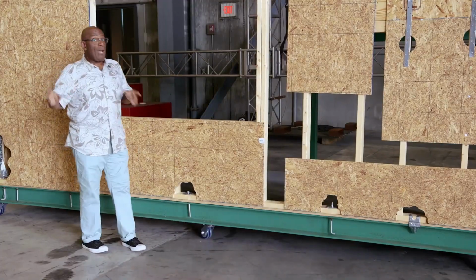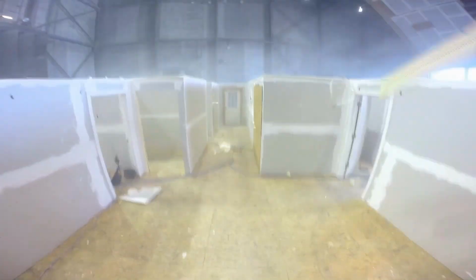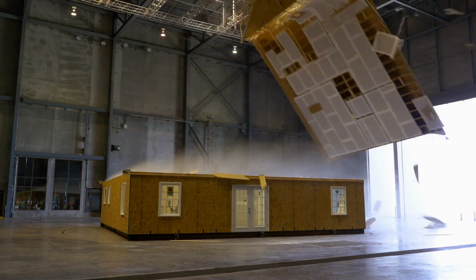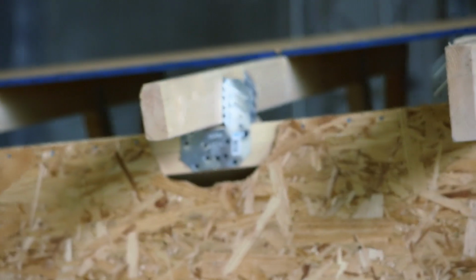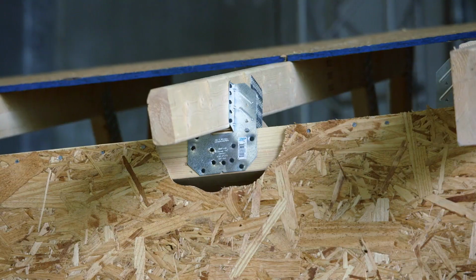I don't know about you, but I would not want to be inside that house when those winds hit. But you know what? There's some simple things you can do. For about $1 a square foot, you can make your home more wind resistant. Start up at the top, at the roof. These clips clip your roof to the frame of the house, keeps it from blowing down.